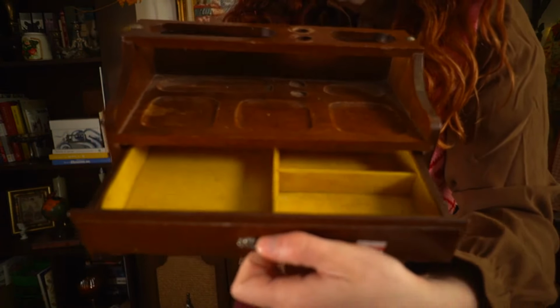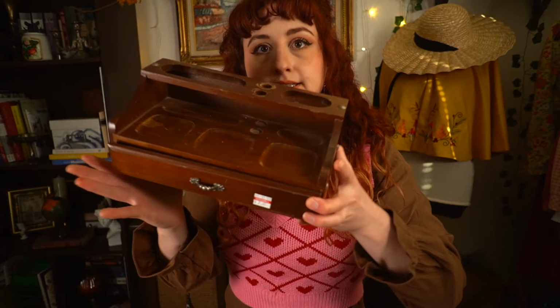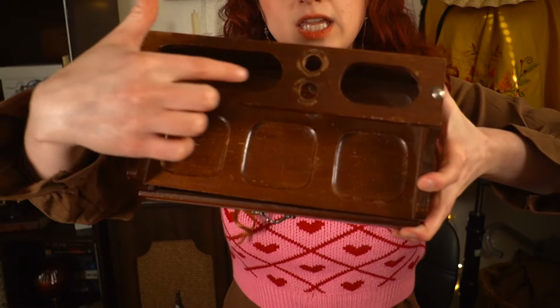Speaking of wooden drawers, I also found this really cool wood drawer thing, and I'm not really sure what it is. I'm pretty sure it's a jewelry box because of the inside. However, it has these like thingies and like a divot here. So I'm wondering if this is like some sort of antique office organization thing. Like maybe you put your pens in here.